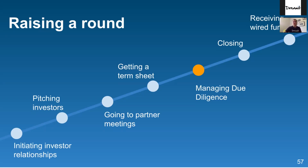Because they were going out and talking to other investors and literally saying, look, we're in due diligence with a couple other investors, but we're still looking for a term sheet, and making themselves look not that educated about the process. You just want to make sure you understand the terms.